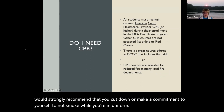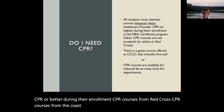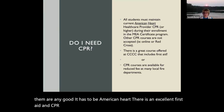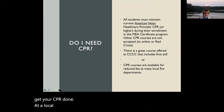All students must maintain a current American Heart Healthcare Provider CPR or better during their enrollment. CPR courses from Red Cross, CPR courses from the Coast Guard, CPR courses that are offered online, none of them are any good. It has to be American Heart. There is an excellent first aid and CPR course that is offered at 4Cs. It's taught by paramedics. It's a great course if you're interested in that. Otherwise, you may be able to get your CPR done at a local fire department for a somewhat reduced fee.